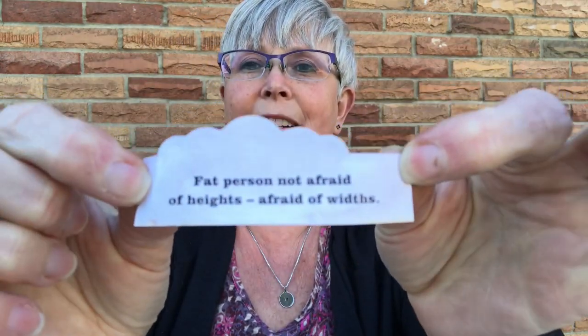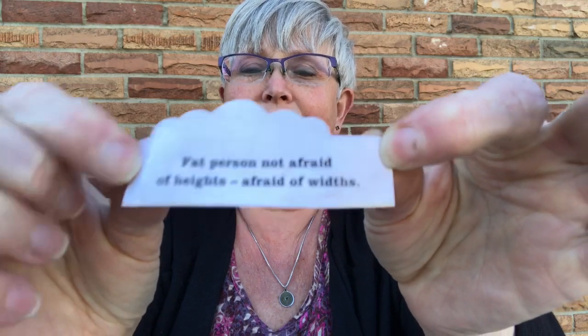All right guys, so here I am, definitely right at the band, and I'm going to take that off and see what my fortune is. Way cheaper than going to a fortune teller, and you get a cigar to boot, so see what it says. A fat person's not afraid of heights, they're afraid of widths. I kid you not. That is hilarious. Oh my gosh. Confucius say, that's hilarious. How witty.